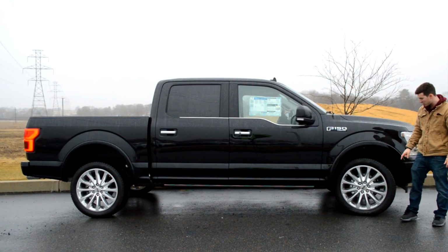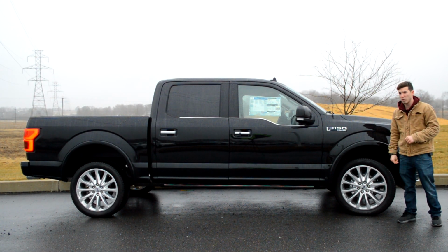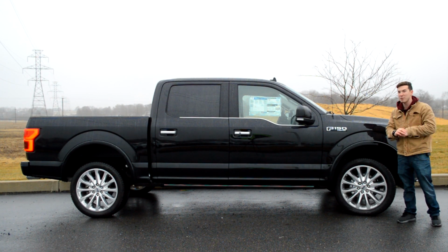Moving on to the profile of the truck, you get these 22-inch polished aluminum wheels. I think that they're really nice without being overly gaudy, like the Ram 1500's wheels I recently reviewed. I did like how those looked. I just think that they were a little bit big and the sidewall of the tire was a little bit too tiny, and a lot of you guys agreed in the comments that there should have been bigger tires on that.